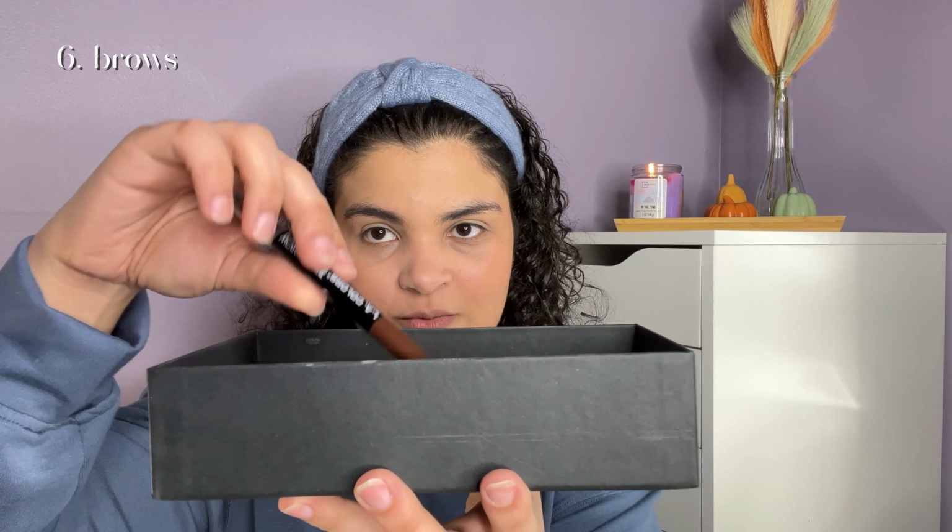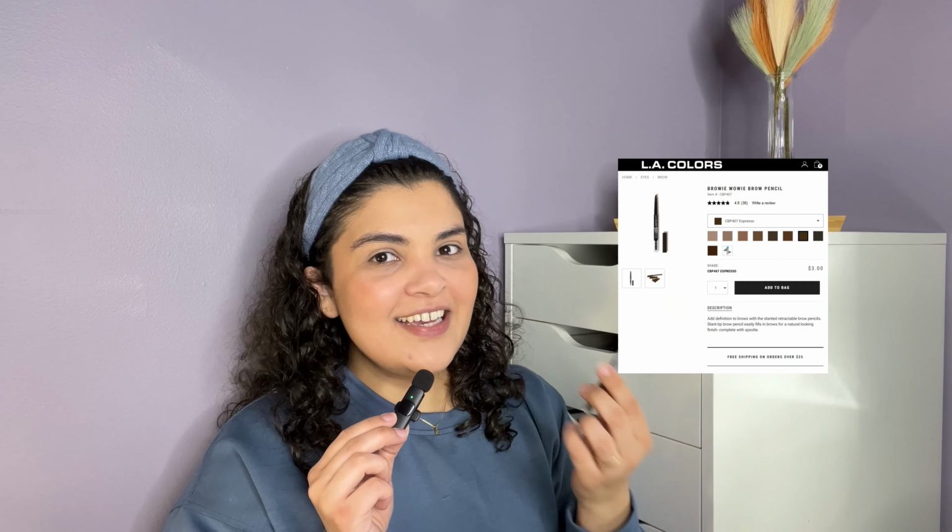This brow pencil is $3. It surprised me, okay? Because it's LA Colors. You'll find LA Colors at the Dollar Tree. I underestimated this by a lot. Let me show you guys. The shape of the pencil is a triangle. Do you see it? So it's super easy to apply.